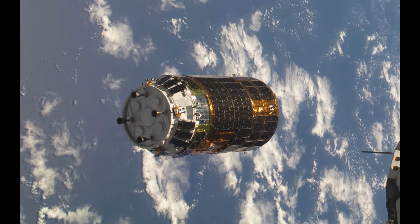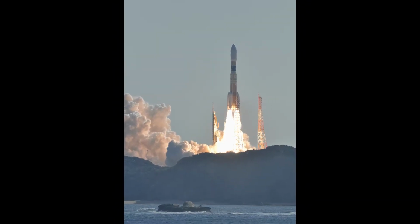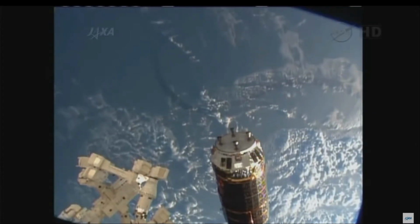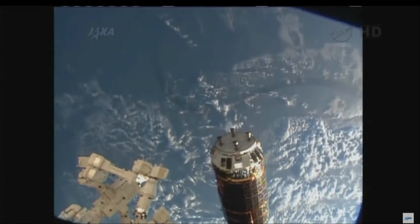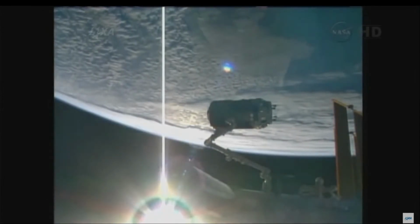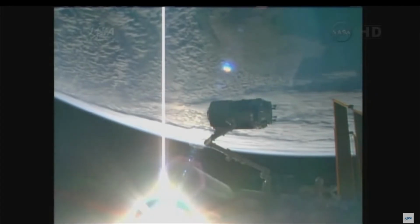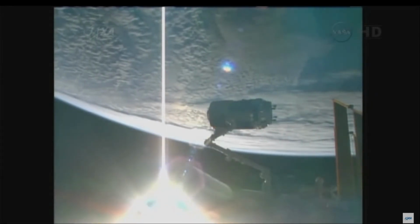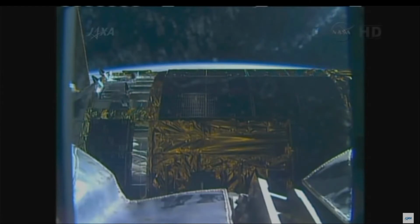In B tier, we have the Japanese H-2 transfer vehicle. This ship is boosted into orbit by the H-2B rocket. It can carry 5,500 kilograms of cargo to the ISS, and has 14 cubic meters of pressurized volume, and 16 cubic meters of unpressurized volume. Like most of the vehicles on this list, when it is done with its mission, it is loaded up with trash from the space station and sent on a destructive re-entry. I place this vehicle in B tier for its better payload capacity and volume.